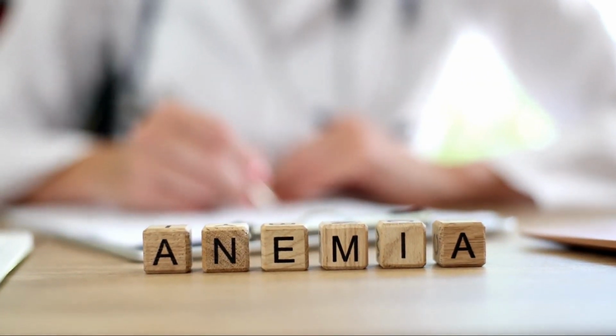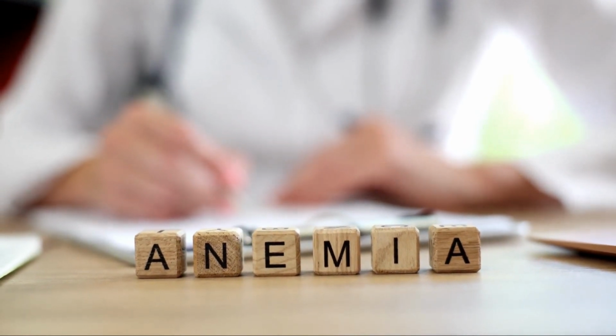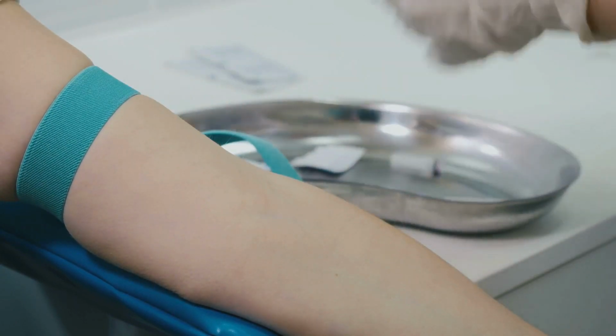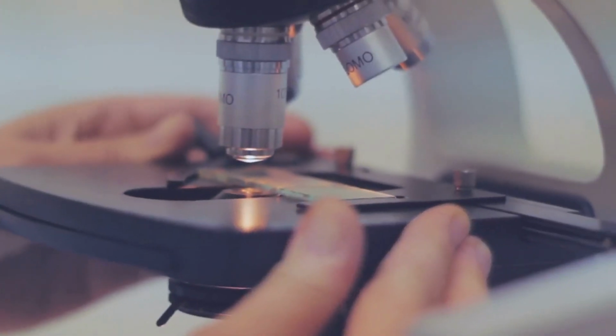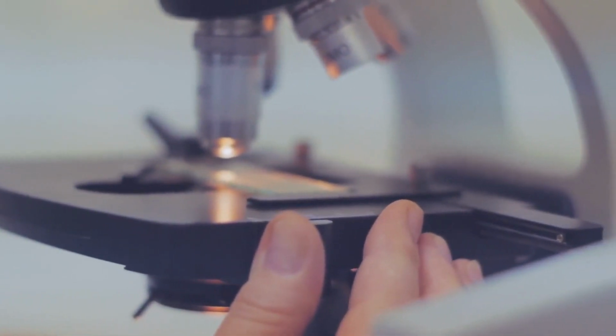Initially, physicians tend to undertake a simple but effective method which involves a blood test. This test isn't complicated. It involves drawing a small amount of your blood, which will then be studied in detail by a qualified lab technician. They will scrutinize the blood sample, assessing the number of red blood cells and their hemoglobin levels, among other factors.